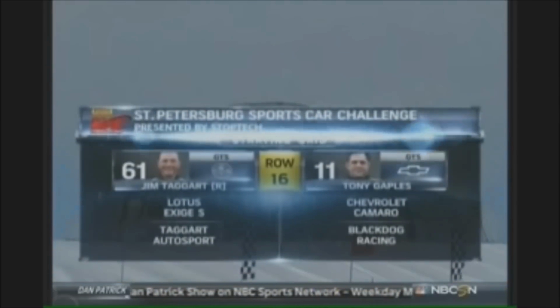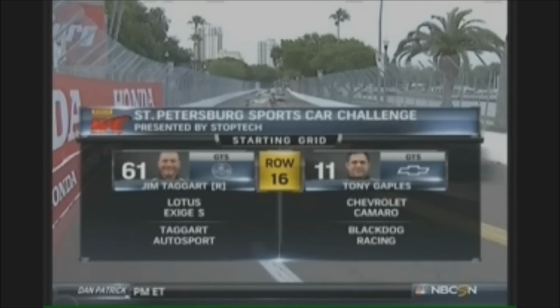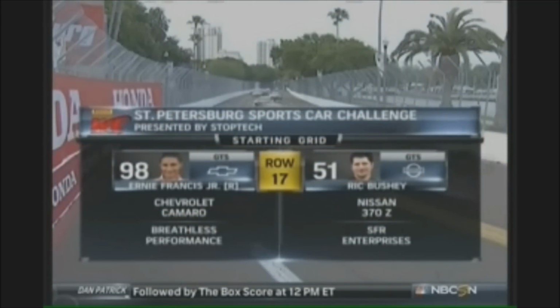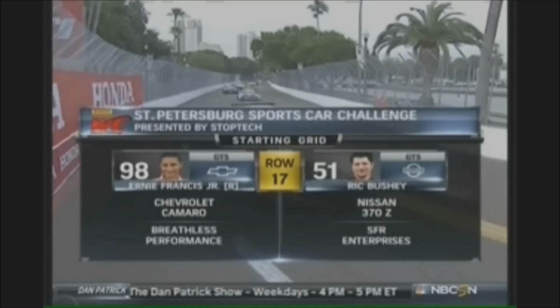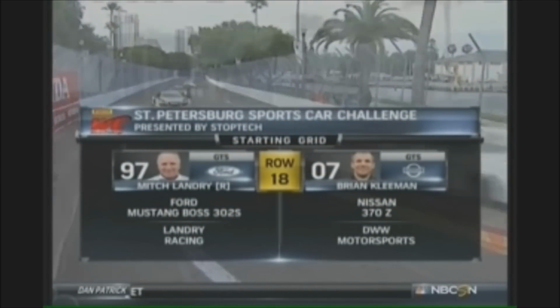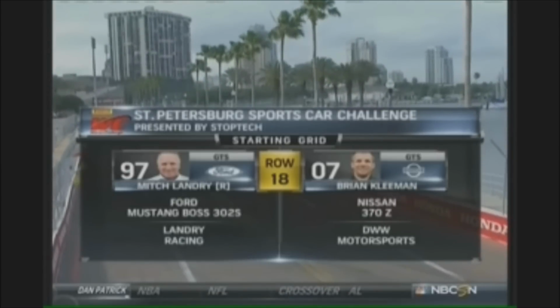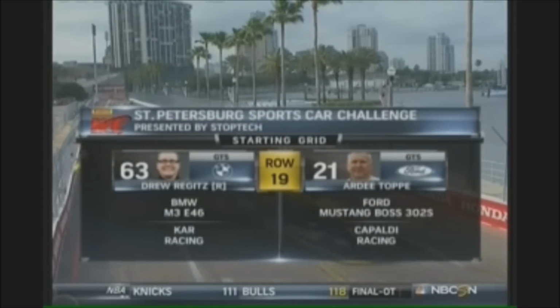And the next row, it's rookie Jim Taggart in the Lotus USA Taggart Autosport Lotus Esige and Tony Gables in the second Black Dog Speed Shop Camaro. Row 17 is rookie Ernie Francis Jr. in the hydraulic jean Chevy Camaro and Rook Bechet in the SPL Pro Nissan 370Z. Sharing row 18, another rookie, Mitch Landry in the Versacrane Mustang 302S and Brian Kleeman in the DXD Clutches Nissan 370Z. Rookie Drew Regitz in the Association Boys BMW M3 leads row 19 alongside Artie Topi's Ford Mustang.